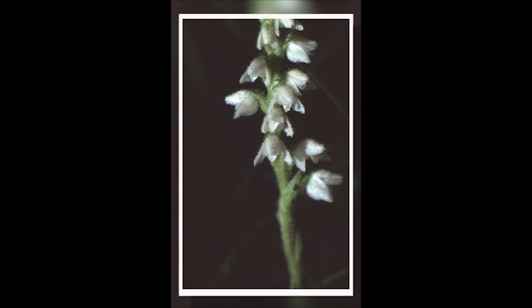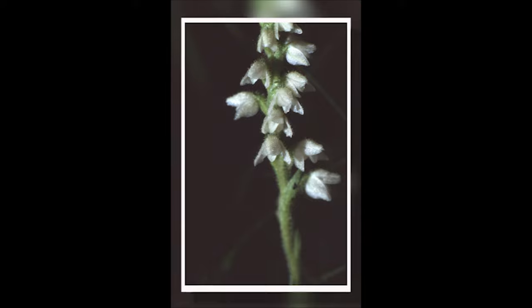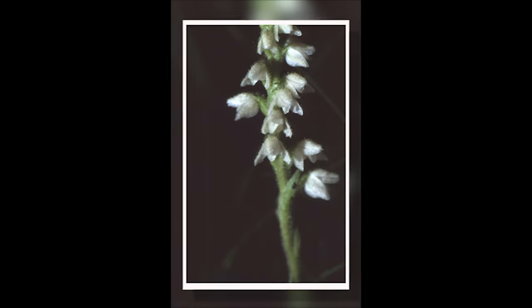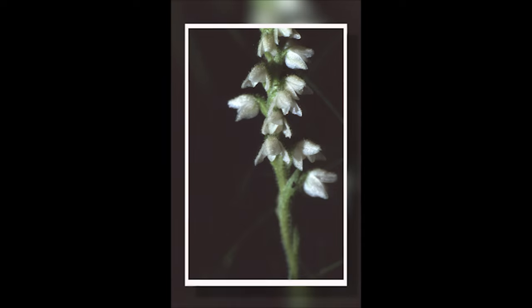Rattlesnake plantain is another orchid found on the Red Squirrel Trail in early July. It is named for the bold pattern on the leaves at the base of the stem, resembling snakeskin. But by the time the flower is open, the leaves are faded and hard to see in the forest undergrowth.